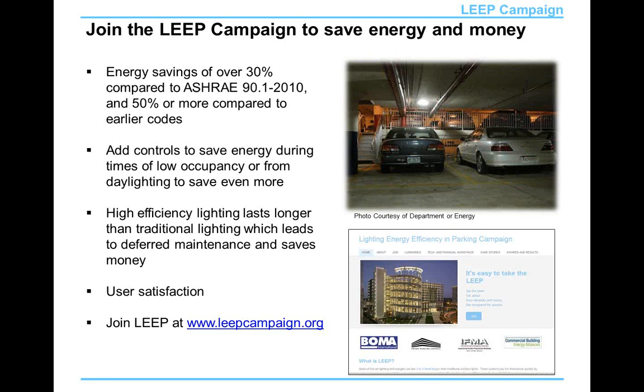And so it actually looks at energy use, kilowatt hours per square foot, rather than just watts. Many energy codes focus on watts, and they're really leaving a lot of controls and additional savings on the table by not focusing on that.